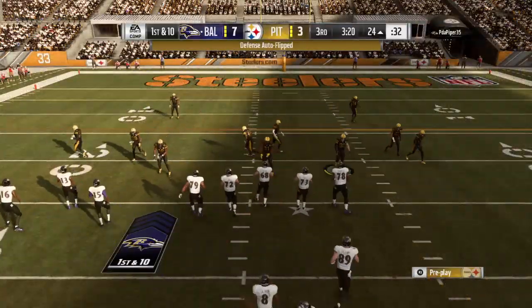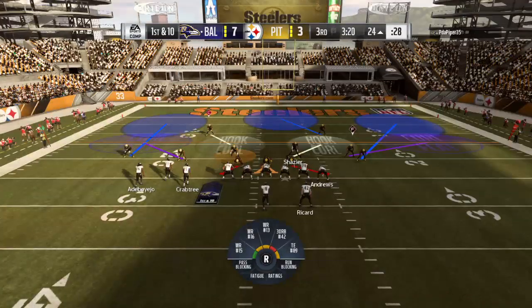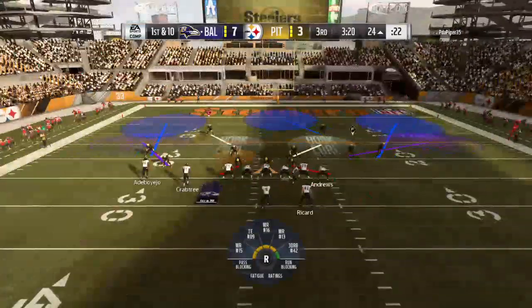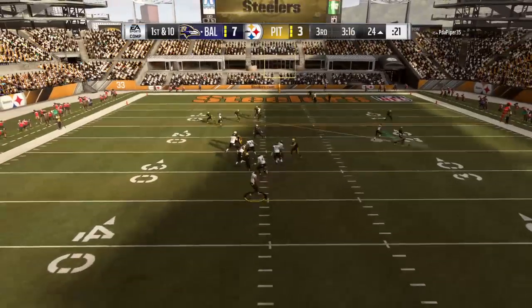Watch it now, Barney, Barney. Gun, gun, gun, gun. Hut, hut. Jackson on 1st down.